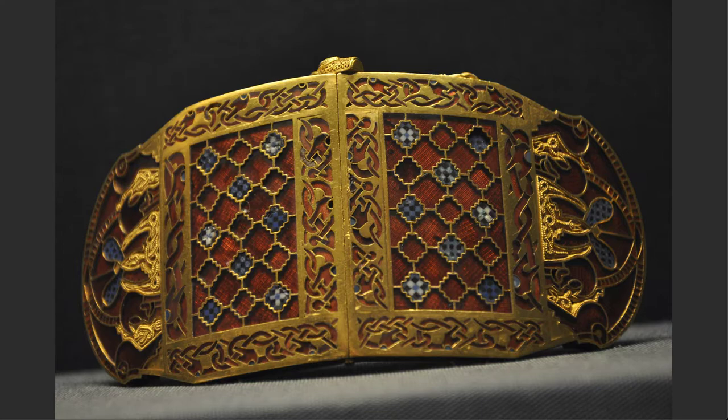It's an example of the kind of art that people make who are nomadic. That is, they can't make big monumental art like the Romans did. They have to make small portable things. And if you're going to make a small portable thing and make it special and valuable, you put a lot of work into a small space. This is a relatively small item, and I think it's the kind of clasp that goes over your shoulder and holds a cloak of some sort.